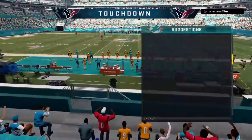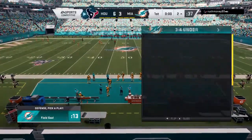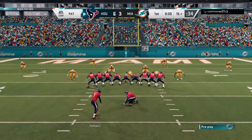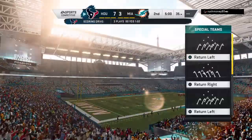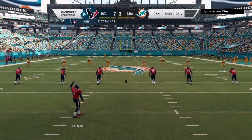Touchdown, Houston. DeAndre Hopkins. 76 yards. And the Texans have taken the lead. Fairbairn good with the extra point. After one, 7-3 the score on EA Sports.